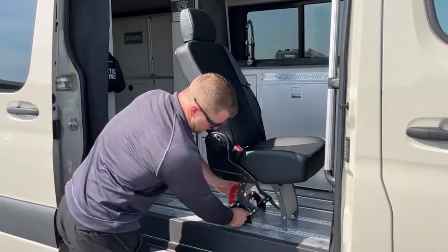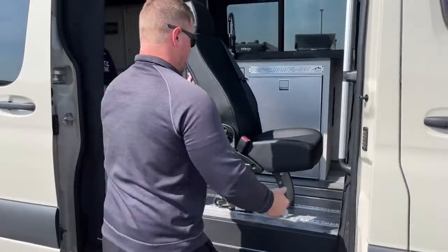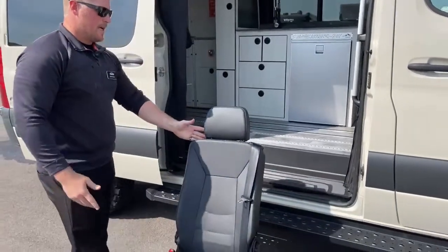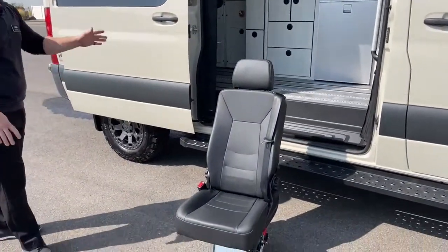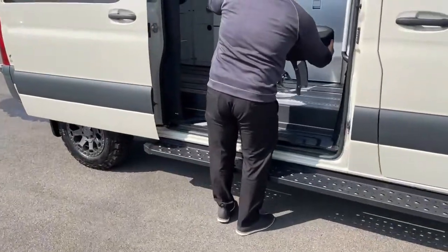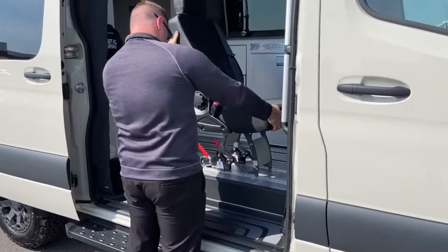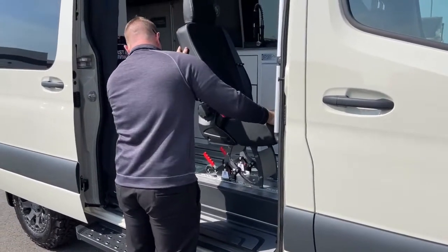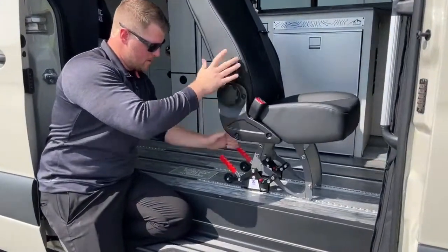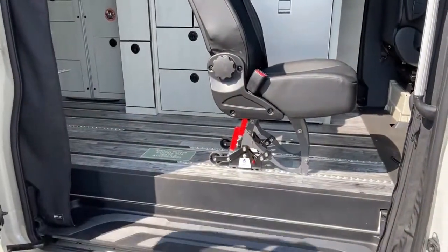All it takes, if we wanted to remove this and get it out of our way, is 2 quick release handles. Pull it out, and then it's not in your way at all. You still have full access to your van. Now, putting it back in is the same thing, just in reverse. Just get it lined up on the track here. And then your 2 quick lock handles, just push them forward and it's locked into place.